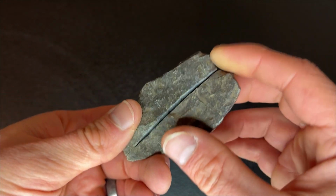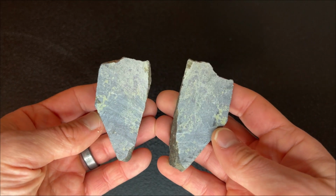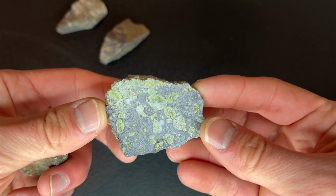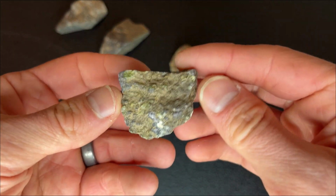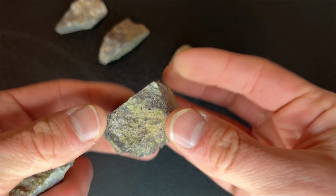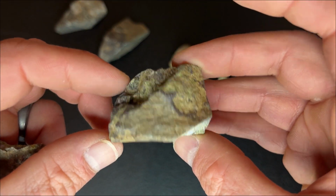So this is one of the rocks that I cut in half. It's a nice blue. Has some hints of green. This is going to come out really pretty. This is from that big rock. It's one of my favorites. This also came from that same rock. The colors on these rocks are just incredible. I cannot wait to see how these turn out.